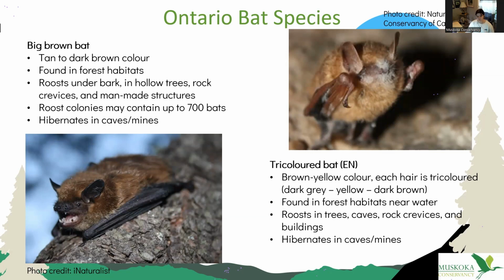They're found in forested areas as well, but generally forested areas that are near to water. They'll roost in trees, caves, rock crevices, and buildings. And they're another species that will hibernate in caves and mines. So some of our other ones, which you'll see in the next slide, are migratory.